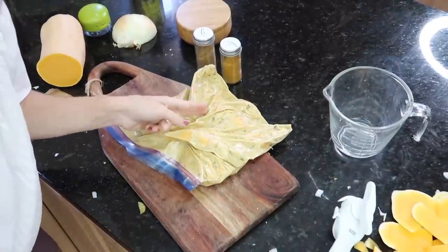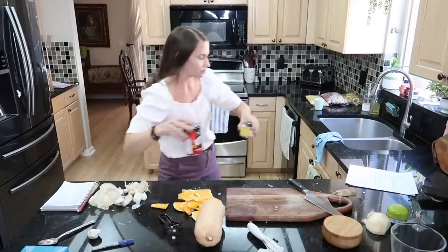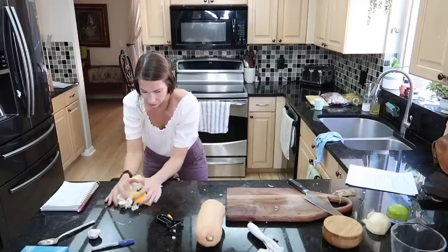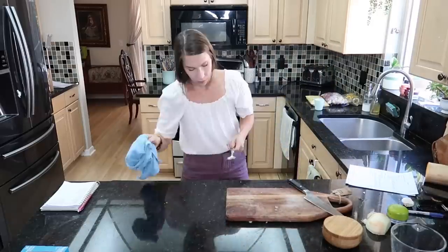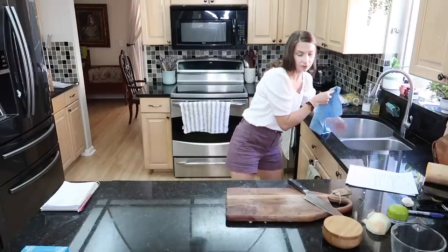That was my knife. I still have all my toes. All right, moving on. It might just be smart of me to save the cleanup till the very end. I don't know. I feel like if you clean as you go, you won't lose your mind at the end with the amount of mess. Take that for what you will. Oh man, I can still smell that curry powder. That is one of my favorite flavors.